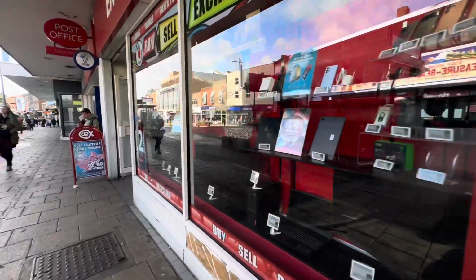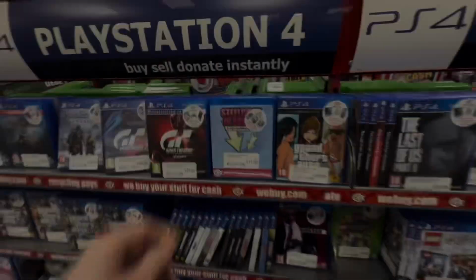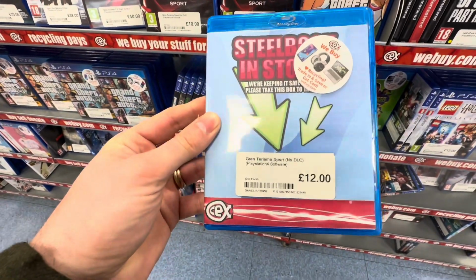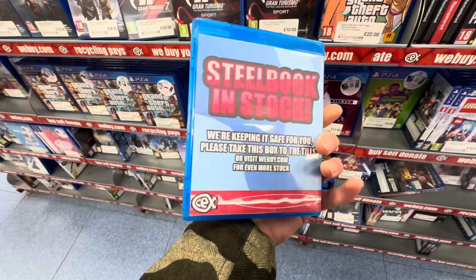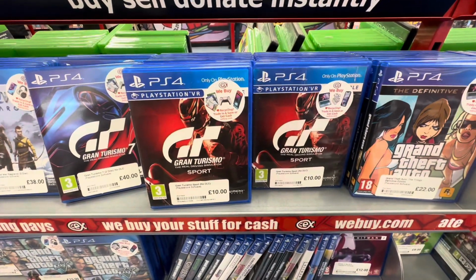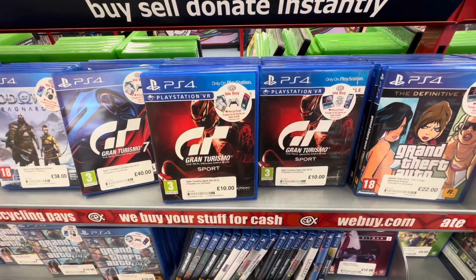Here we are then at my local CEX store here in the fine city of Norwich, and one of the many things I love about my local branch is that they use these replacement cases on the shelf to let you know they have a steelbook in stock. But unfortunately when I took this case up to the counter they couldn't find the steelbook in question, but with the power of the ask, you will receive.